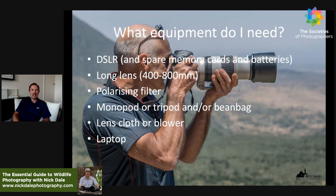I don't actually need too much equipment. I think when I first started out, I just bought everything in sight. Photographers like bright, shiny new kit, don't they? It's a bit of a money pit. But really, you only need 1 or 2 camera bodies, 1 or 2 long lenses, and maybe a monopod or a tripod, although if you go to Africa, that's really not necessary. And then a few other basics, plus a laptop. And most people have laptops these days.